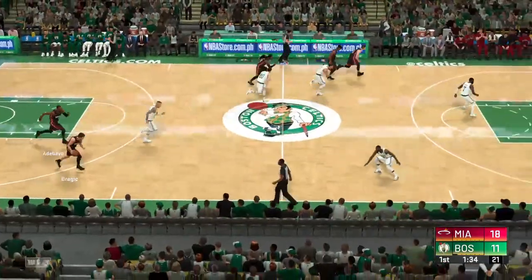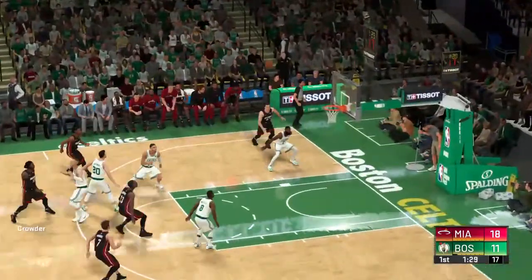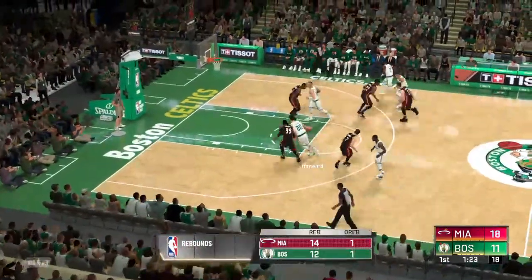I think it's easy to admire everything Gordon Hayward brings to the table. This guy can score at all 3 levels, and he can also defend. He's crucial to this team. Just doing the job on the backboard.